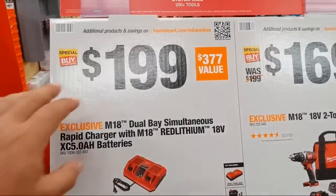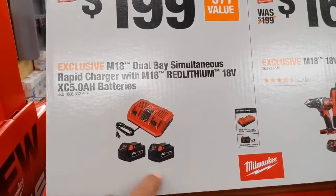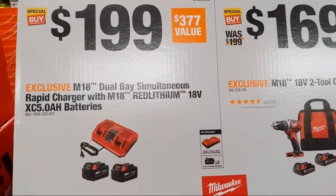Here we go. For $199, you're getting a 2-pack of 5 amp hour batteries and the dual rapid charger.